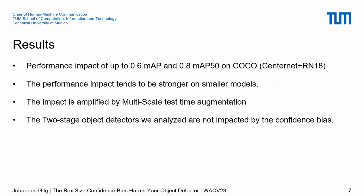The performance impact varies from no impact to up to 0.6 mean average precision from the bounding box confidence bias. The impact tends to be stronger on smaller models. The impact is amplified by multi-scale test time augmentation, and on the two-stage object detectors we analyzed, there was no impact at all from the confidence bias.